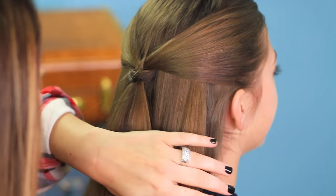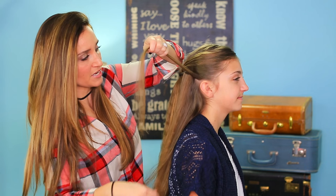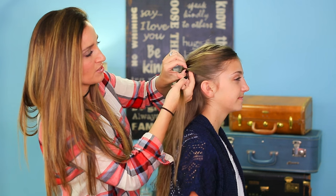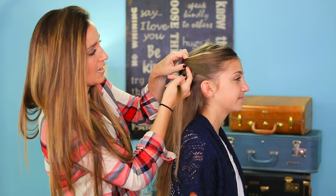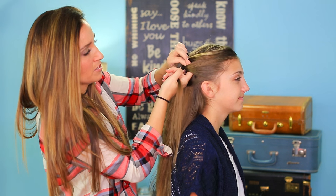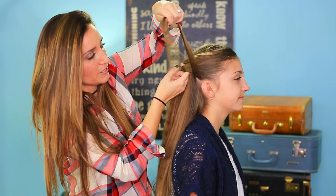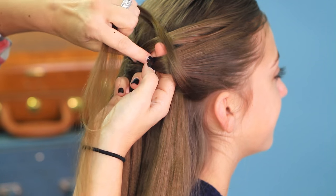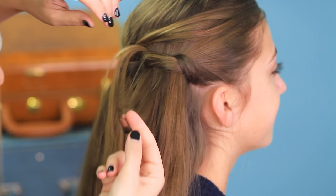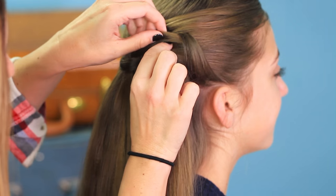Now we're gonna go to this side of the hair and we're gonna just pick up a small little piece right by the ear. And again, I'm gonna take my fingers underneath the hair and I'm gonna go up probably 3/4 of the way and make a little hole. And I'm gonna take this hair that I had, switch here, and go up and pull it through. Just like that.